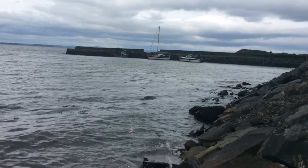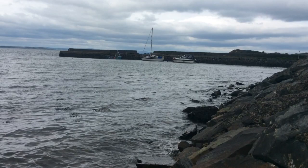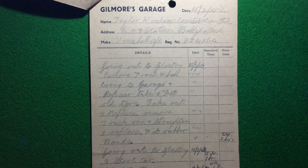And Gilmores were suppliers of coal as well. So it was all types of agricultural and general everyday goods that people needed. Hardware goods as well. You'd have bricks, blocks, cement, timber. It was all coming in through this little harbour. And Gilmores also owned a garage on the opposite side of the street.